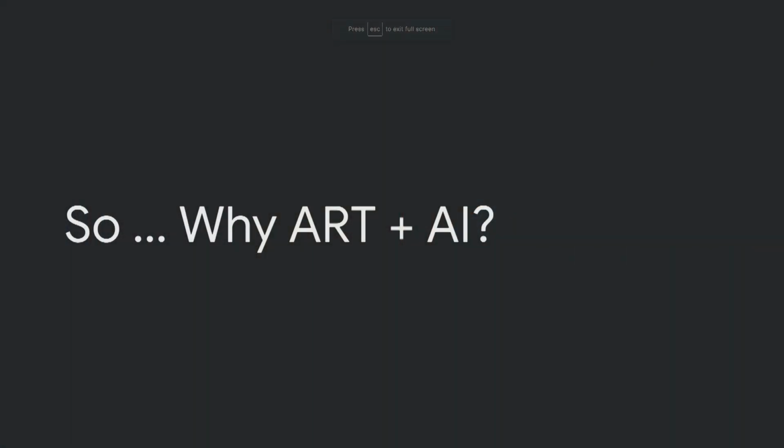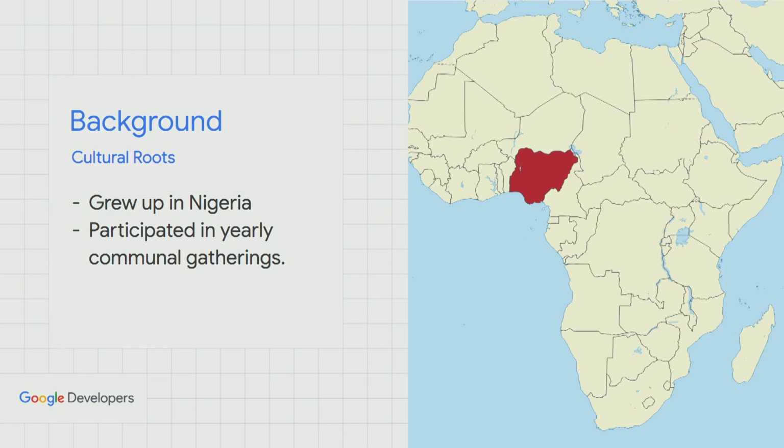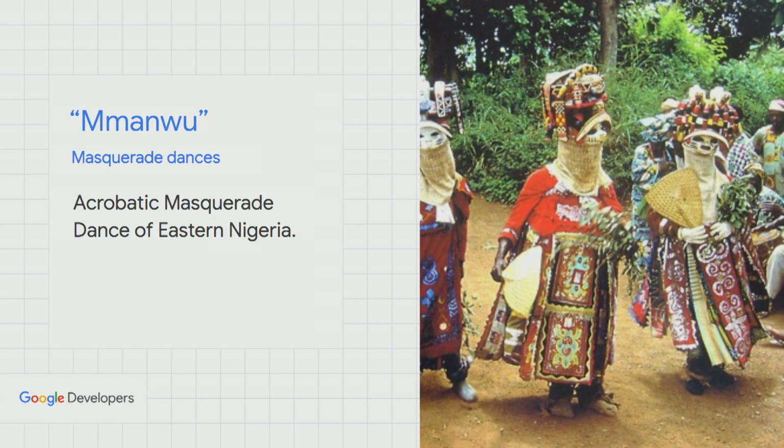Cool. So just to give it a little background, why combine art and AI? For me, it's a little bit personal. I grew up in a West African country, and something that was really interesting when I was a little boy was that every year, at the end of the year, in December, our extended family would all travel to our village, and we'd spend about 2 weeks together. So it was a fun period. And one of the highlights of that whole experience was something called the masquerade dances.